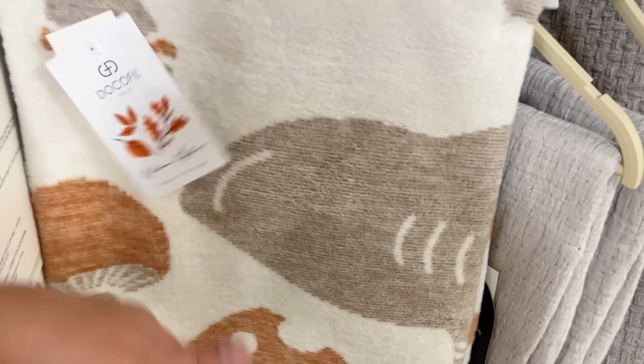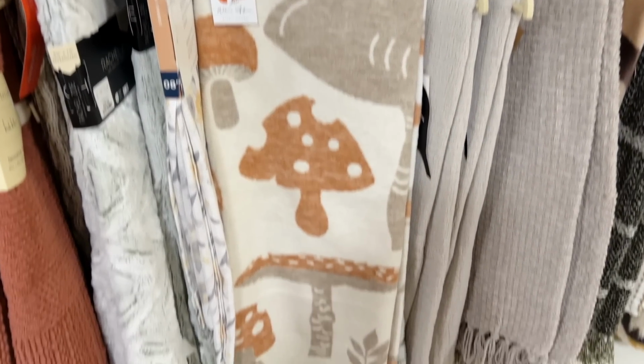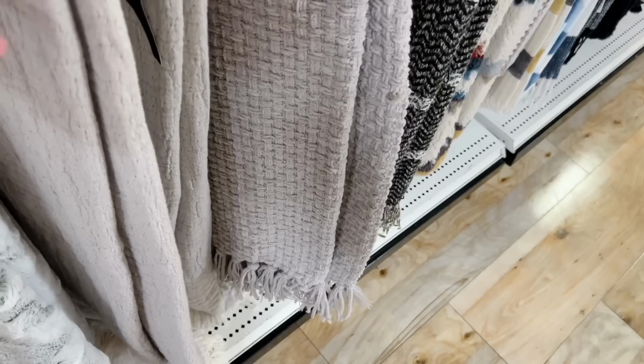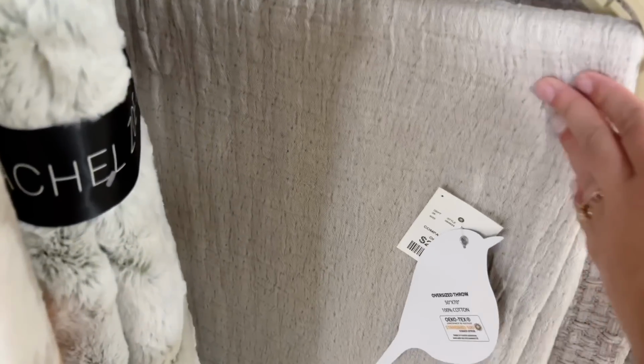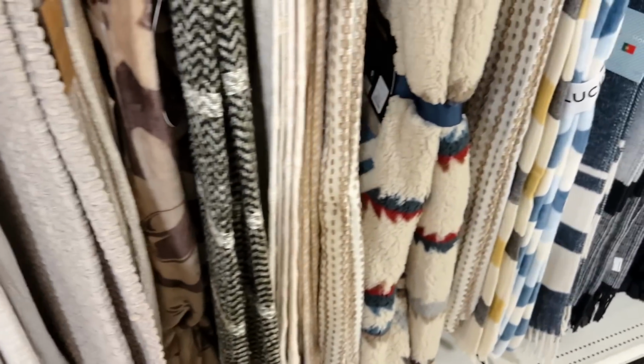So many neutral blankets with different textures. If you're in the market for a new blanket, definitely come to HomeGoods to look, because they have so many different flavors for such affordable prices too.